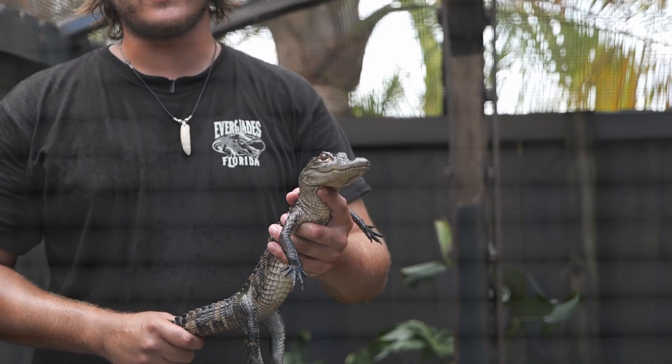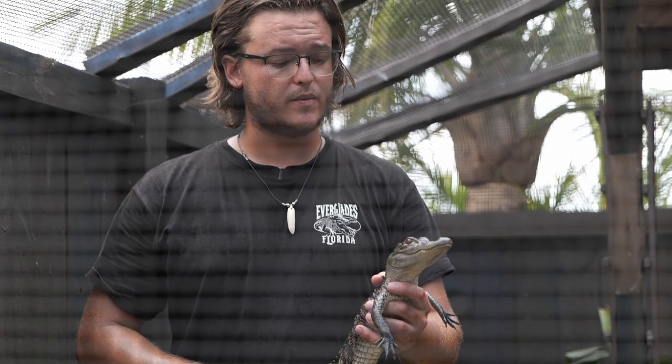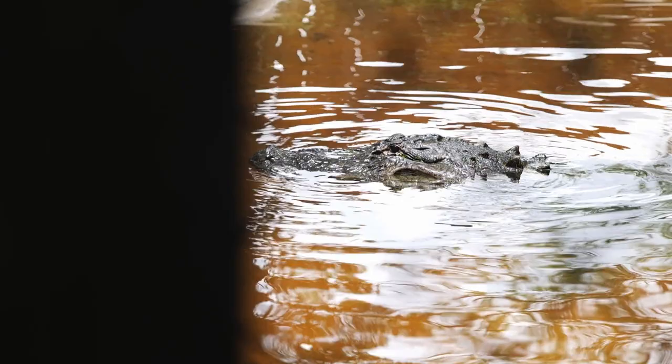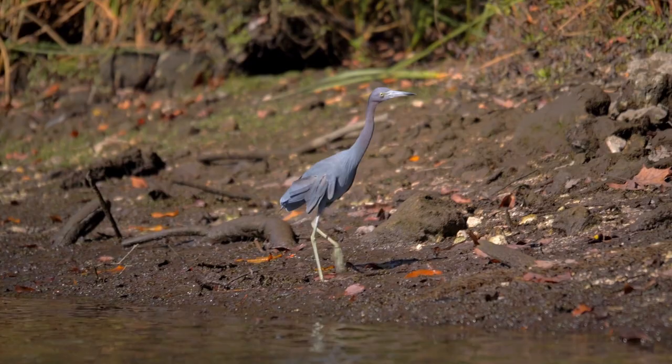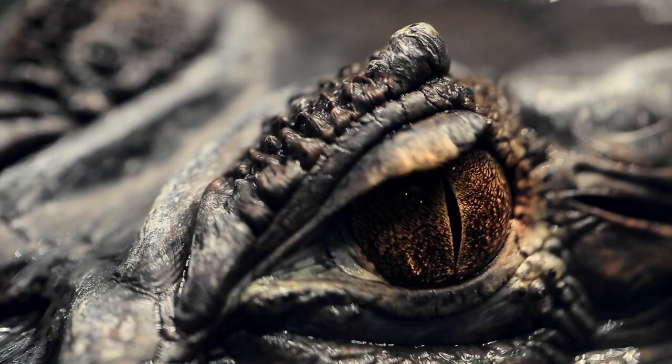They are a keystone species. They're necessary for our ecosystems. A lot of animals actually rely on alligators' presence in order to survive. During the dry season, a big gator will dig out a pond. When the water levels recede, that'll be the last spot of water, and that could support the lives of many birds, turtles, and fish. So these definitely are a necessary part of our ecosystems.